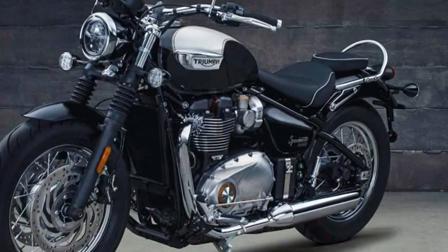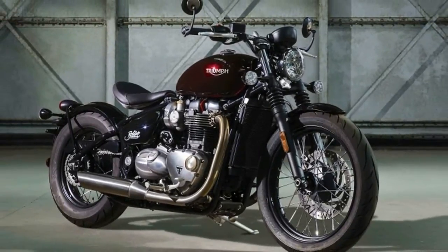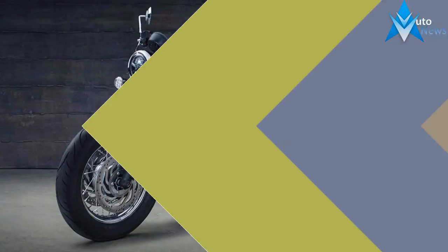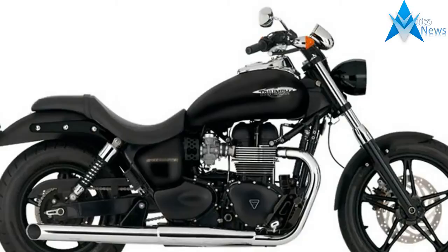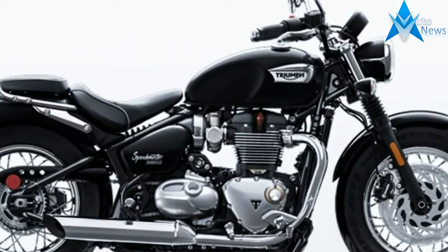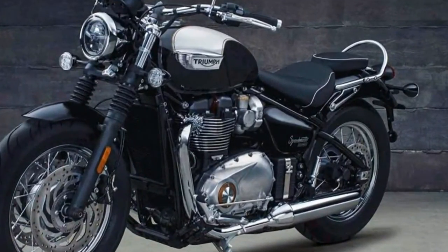The Speedmaster, launched in 2002 as a factory cruiser that complemented the Bonneville America, began life with a 790cc parallel twin. It grew to 865cc in 2005, and was updated with fuel injection in 2008. But since the bike has remained stagnant, this is about to change for the 2018 model, which should arrive with Triumph's well-received water-cooled 1197cc Bonneville 1200HT engine, the 270-degree crank, liquid-cooled, 6-speed vertical twin.